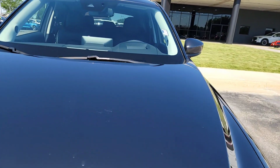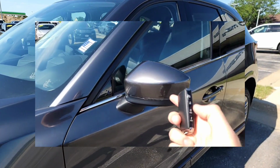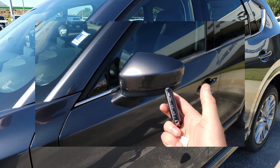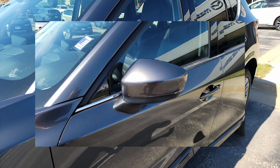Now over here on the side, we're gonna have automatic power folding side mirrors. Here's a quick little video showing you guys in action. So you can see, when you lock up the vehicle, guess what? Those bad boys fold right in. When you unlock it, they pop right back out for you.